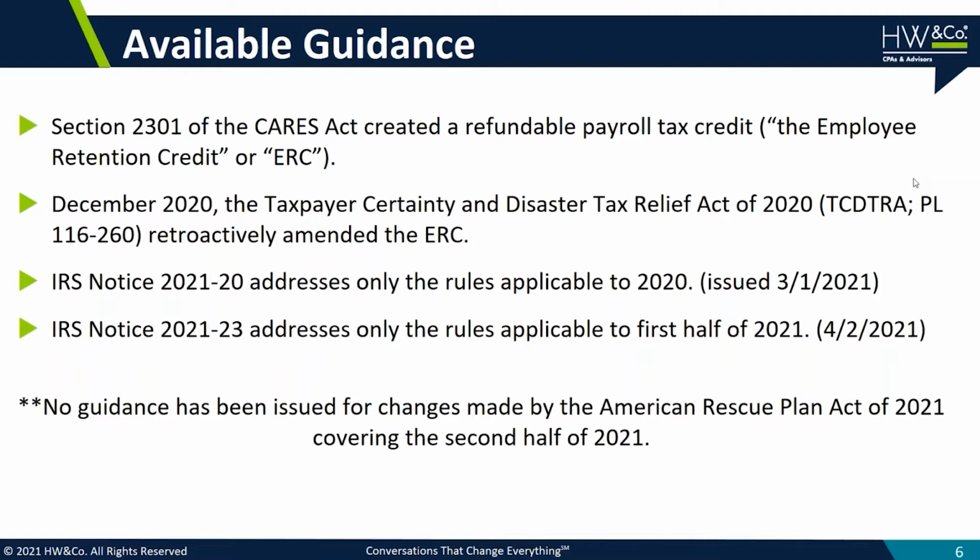And then even more recently, notice 2021-20 specifically applies to the credit for the year 2020, while the new IRS notice, 2021-23, the rules apply to the first half of 2021. As far as the most recent extension through the end of 2021, no guidance has been issued yet for that extension, and for some of the expansion that's included in the extension.